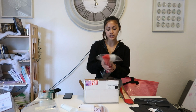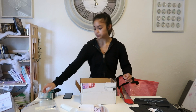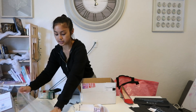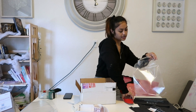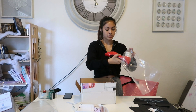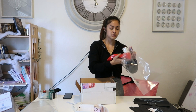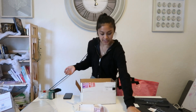I am just reusing a box for this because they're too small to put in that shoe box that I was using earlier. I'm just gonna wrap them up in this plastic and then put my card inside. But these were honestly like brand new. There was no wear on the bottoms, just some scuffs on the sides. So not bad. This person got a great deal.